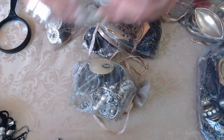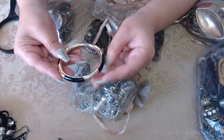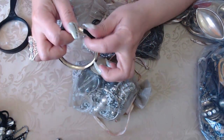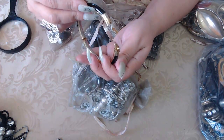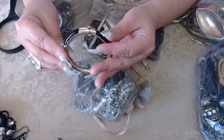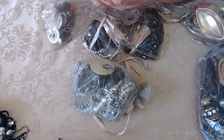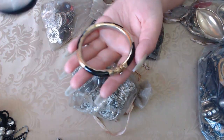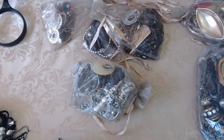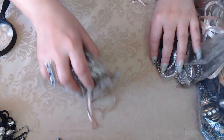And what is this, guys? I see a beautiful bracelet here that is most likely not Chico's. This is really nice. I don't see any marks or anything on it. Okay, I'll do some more research on this one. I'll put that one aside for research. And let's go ahead and open this one first.